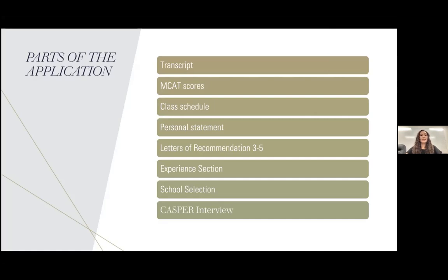Additionally, the experiences section we'll talk a little bit more in depth about. And then the last section of your primary application is the school selection, which is the most fun because you're getting to pick where you want to apply. And then in addition to this primary application through AMCAS, you'll complete a CASPER interview, and we'll show you what that looks like as well.